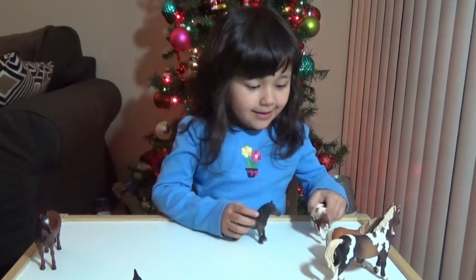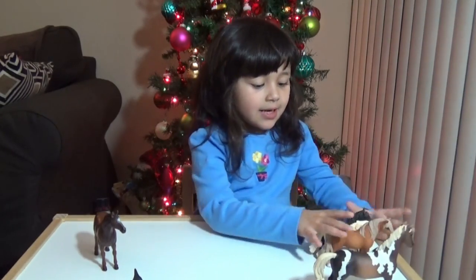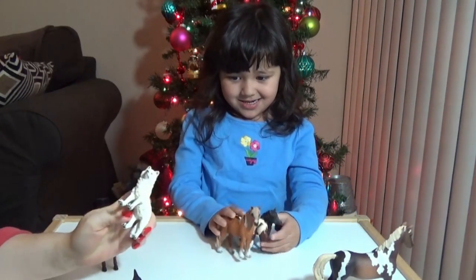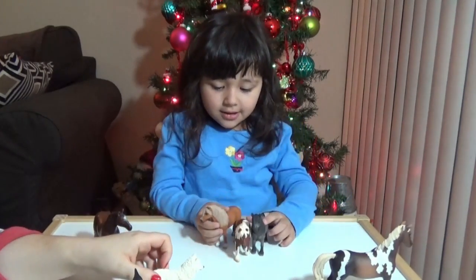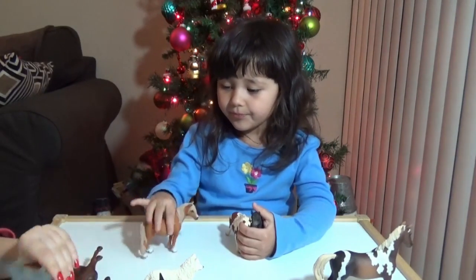So which one is your favorite animal you got today? I like this one, this one, this one, this one. This one is not new. So you like three horses? Three ponies? You like three ponies? You don't like the wolf? I thought you used to like wolves a lot. Okay, he's so good. Beautiful. He's white. I like horses. Okay. Mommy. Mommy, yeah? Here. So you don't like your fishes?